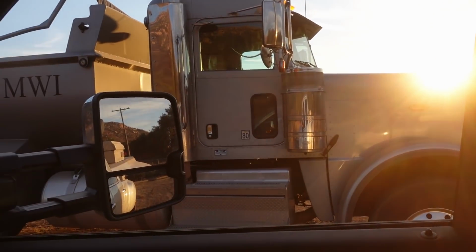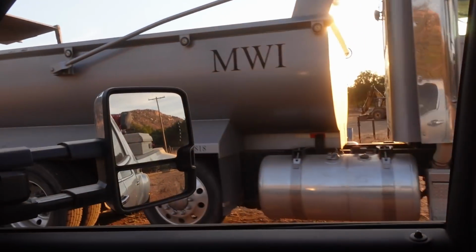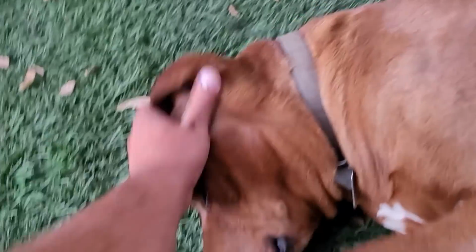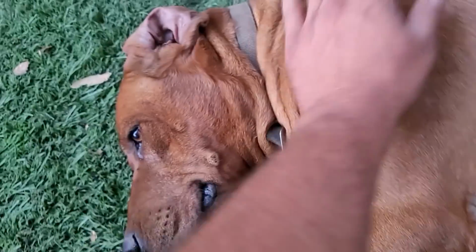Good night, Peterbilt. Stay safe. Sweet dreams. I'll see you tomorrow. Oh, how's my boy? Oh, you're the best boy. Yeah, Mr. Jackson.